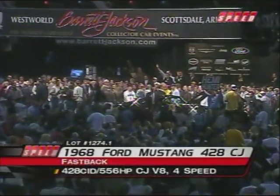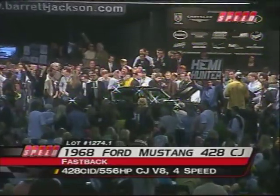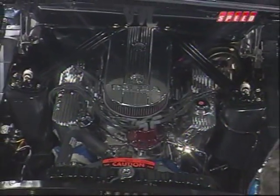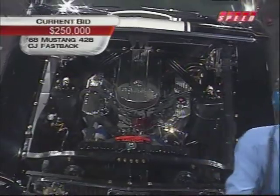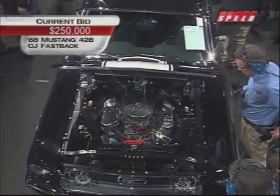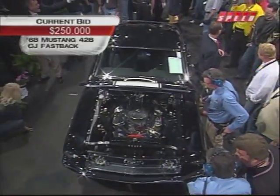Eyeballing the cars, now up there, a 1968 Ford Mustang 428 CJ Fastback. These cars were very fast in their day. You might think them analogous to Boss 302s and those kinds of cars. They were not quite a Shelby, but very fast, very popular. And already, look, blink of an eye, $250,000. It's a well-documented 428 CJ.